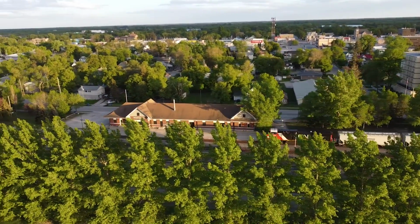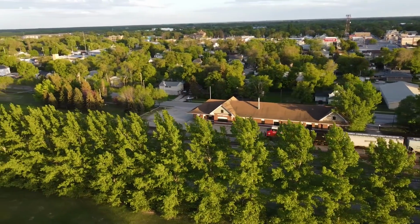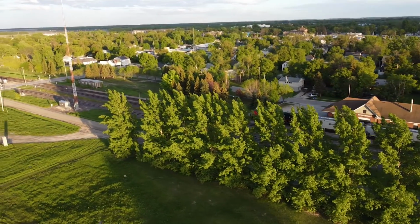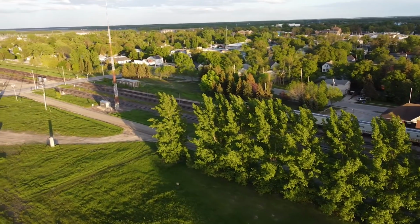On this episode of Travels with Bill, we're in Portage la Prairie, Manitoba, and I'm going to show you a bunch of reasons why this is likely the best train watching spot you'll ever find. Reason 1, check out the view here of this train.